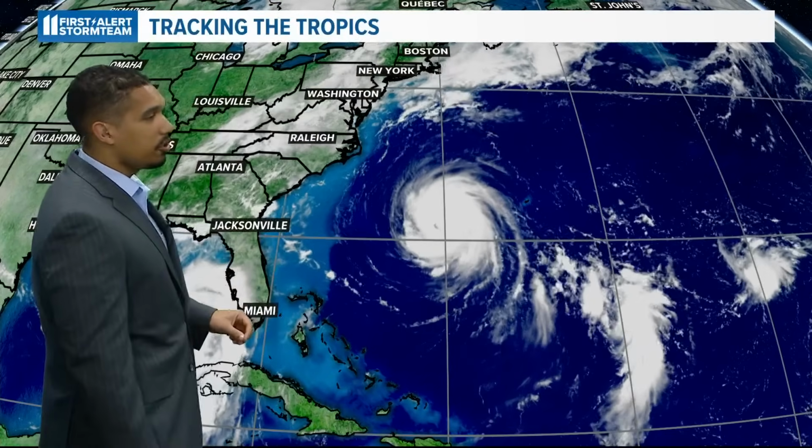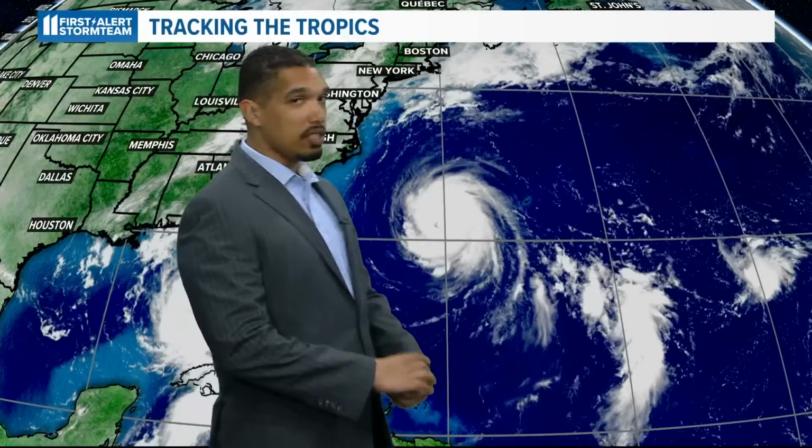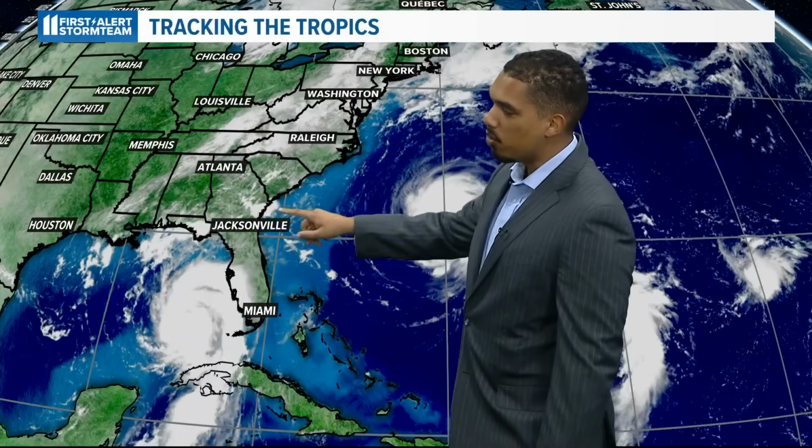We're keeping an eye on the tropics. We have two storms currently churning, and although they aren't going to impact us up here in the Ohio Valley, they will be causing quite a bit of headache, particularly Hurricane Idalia for those that live in Florida, Georgia, South Carolina, and parts of North Carolina.